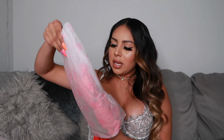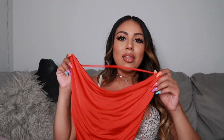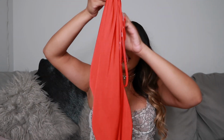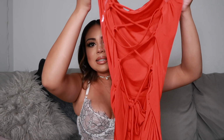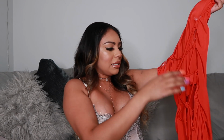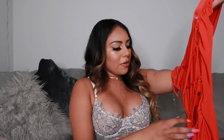I don't think so. So last but not least, we have this baby right here. This here is actually a dress. Let me show you guys what it looks like. So this dress here is called the Cassie Dress, and I absolutely am obsessed with this. It is a very nice, pretty red dress. I like it because in the front it has this scoop neck, and in the back I am absolutely obsessed because it has the zigzag tie-up back, and it's so cute. It will be a little bit open from the back just because of this detailing, but I feel like that's so cute. So yeah, it ties up on the bottom of your back.